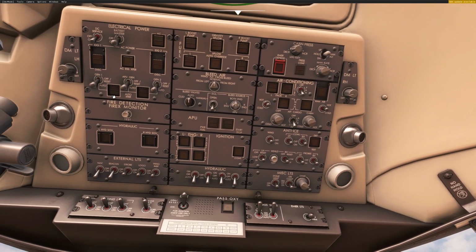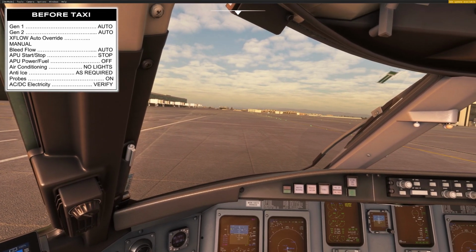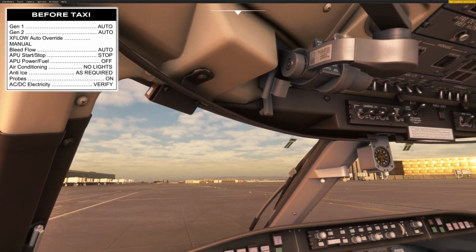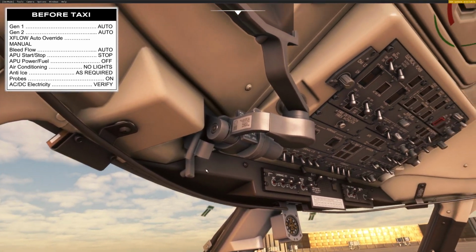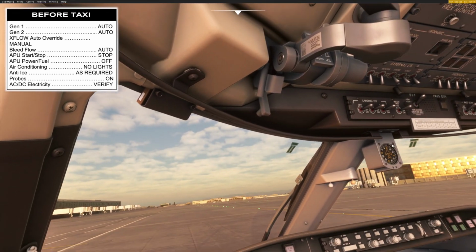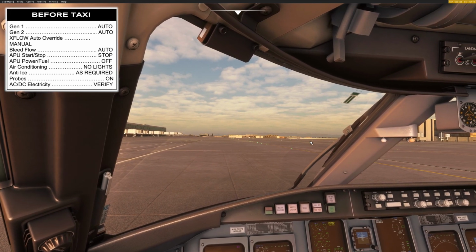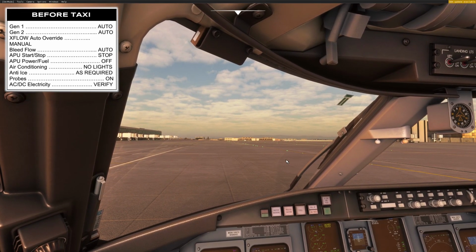Alrighty. We are just about ready for taxi. Alright. Taxi checklist. Generators 1 and 2 auto. We just verified that those are on auto. Crossflow auto override, we're going to set to manual. Crossflow auto override is right here. Set that to manual until we get off the ground and take off. Bleed flow set to auto. APU is already shut off and APU power fuel off.